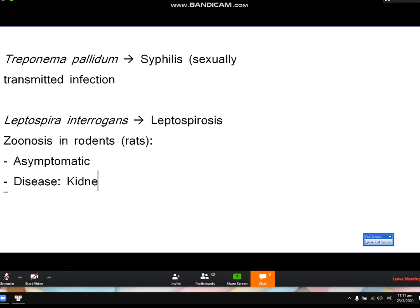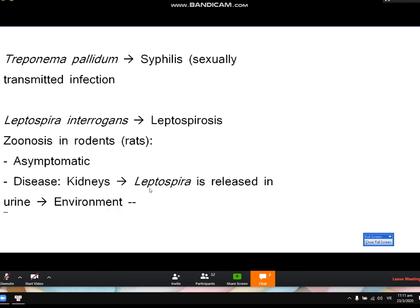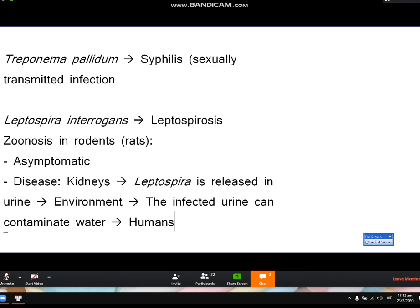The disease in the rats infects the kidneys of the rats, okay? So the bacteria, Leptospira interrogans, is released in urine. So the urine goes to the environment, the infected urine. And this infected urine in the environment is going to contaminate the water. And this is the reason why humans become infected. Because humans contact contaminated water.